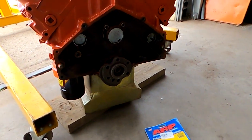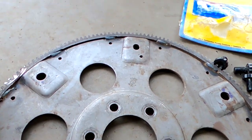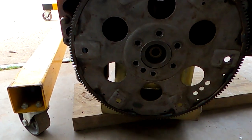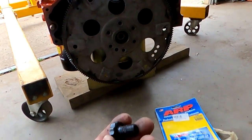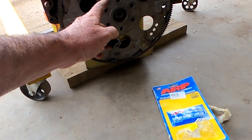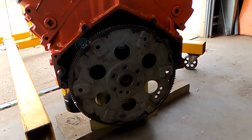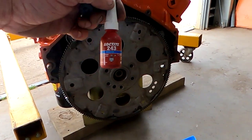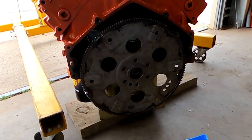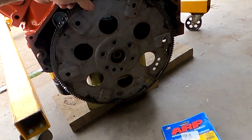Going to put the flex plate on the back of the crank, on the back of the motor, and you'll see there's a locator, which is that guy there. Like so. Do use a good fastener. These are ARP. If you use cheap bolts on one of these, and it does happen to crack a couple, that'll go that way or that way, basically where your feet or something are. So use a decent Loctite or something like that, and then torque them to whatever the spec for your motor is.